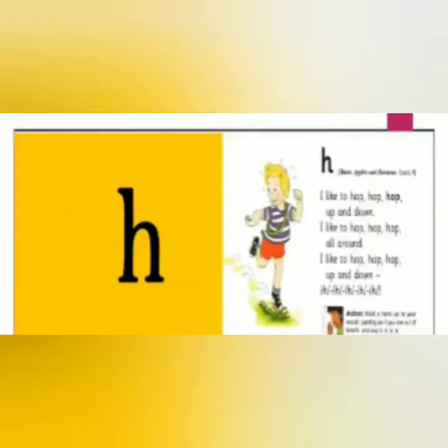Next sound is ha, ha, ha, ha, ha. I like to hop, hop, hop, up and down. I like to hop, hop, hop, all around. I like to hop, hop, hop, up and down. Ha, ha, ha, ha.